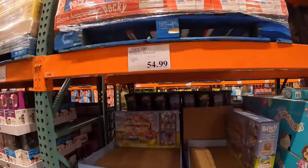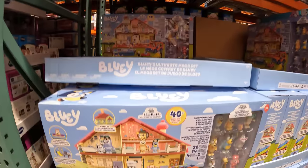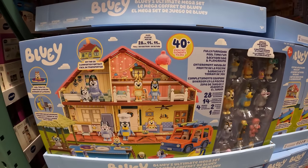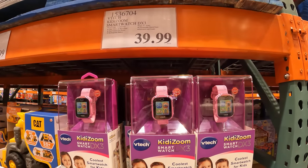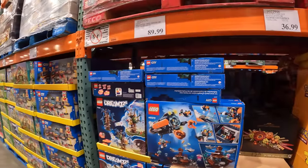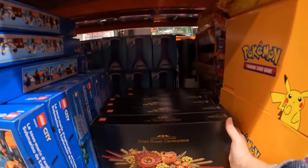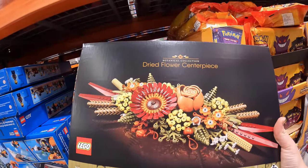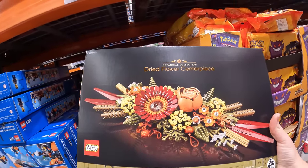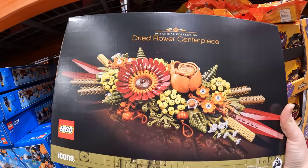Looks like they're starting to get some of their kids' gifts in too. A Bluey Ultimate Mega Set, if you have Bluey fans in your house. Little kids' VTech smartwatch for $39.99. Lots of different Lego sets. Oh, I've heard about this one. This is supposed to be a centerpiece for like Thanksgiving, $36.99. It's got 800 pieces in it. It actually looks really pretty in the middle of a Thanksgiving table.